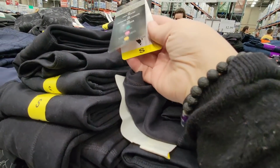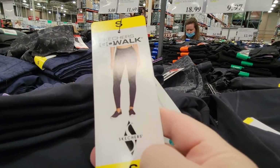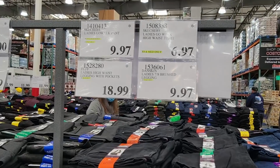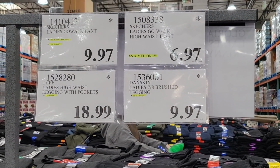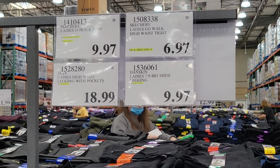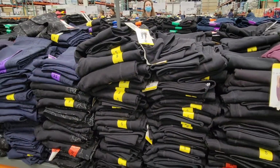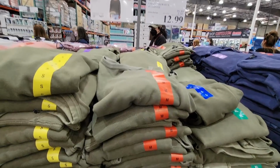So these are the Skechers Go Walk leggings. These are on clearance for $9.97. Check that out. I'm gonna look online because here at the store they were very specific. They said we only have X small and medium only, which is great, so you're not hunting through the whole thing looking for your size. Like I said, for $6.97, it's like, oh wow, some of them were $9.97. And so I'm gonna look for these online. You never know, because I've done that. I found a hoodie shirt in the store, and I found it online for way cheaper too.